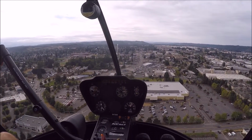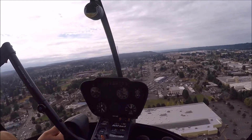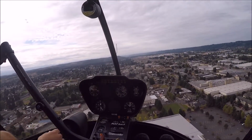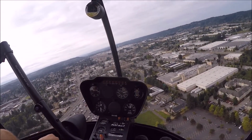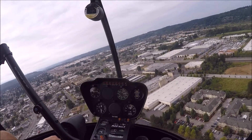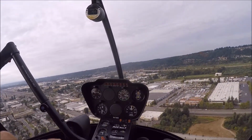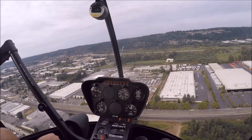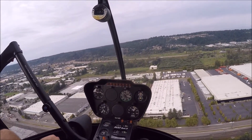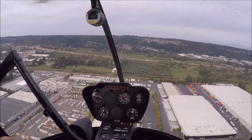Other than that, not bad. Everything was looking pretty decent. Just we were too high, and that made it hard on you. You couldn't just do a normal approach from there. You're trying to descend, but not descend too much. So let's be a little bit lower on this one, and I think that'll make it easier on you. Get your speed up to 60. Yeah, I can trade some of my climb rate for that.